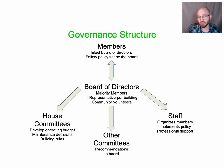And we make sure to have at least one representative from each building on our board of directors. We are allowed to have some community volunteers, that is, non-residents of the co-op, serve on the board, but they must not exceed 1/3 of the board. So 2/3 of our board of directors must be made up of members who live in the co-op.